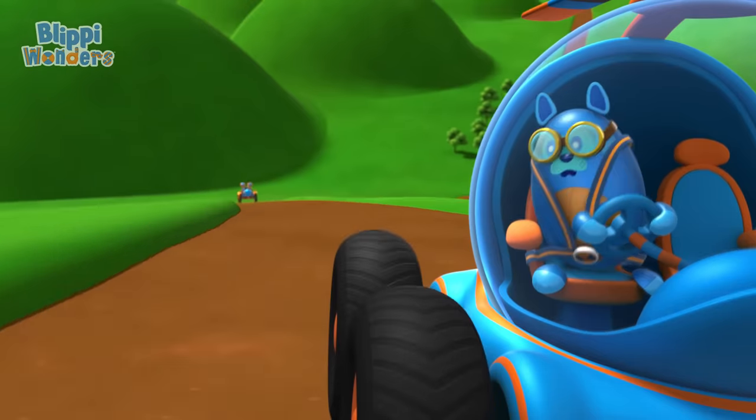The Blippi Mobile is ready for adventure! Let's go through the side vent into the volcano. Whoa! Whoa! Oh, it sure is hot in here. Whoa!